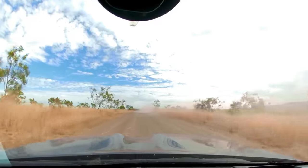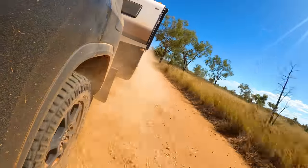This is the Gibb River Road, corrugations after corrugations. Heaps of them. Yep. And I'm finding that you've got to get the perfect amount of speed. We've got a good tyre pressure. Since we've let the tyres down, it's definitely a lot smoother, isn't it?